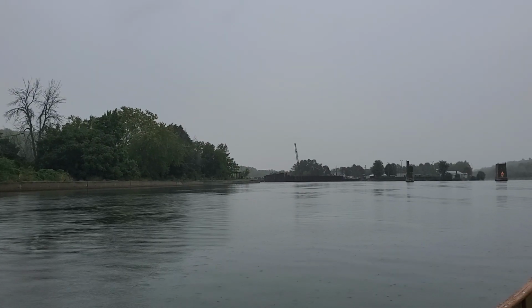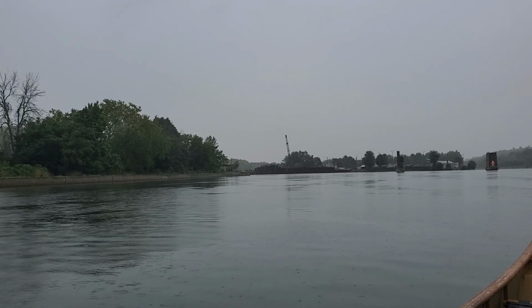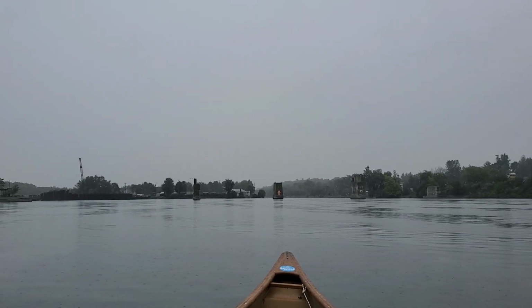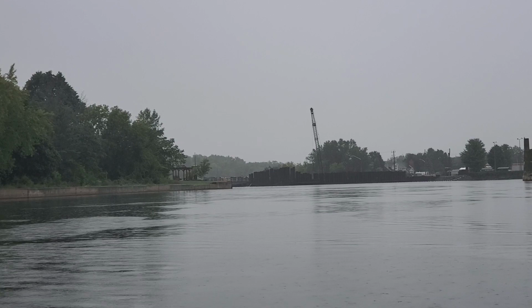So at this point here, the river passes over to the left through a dam, and the boats continue over to the right along a channel. And it looks like that dam is under construction right now.